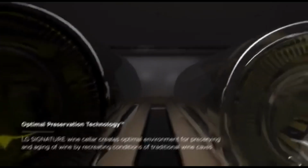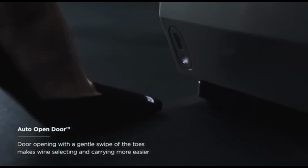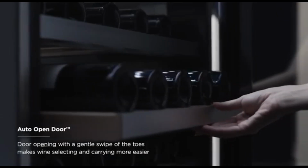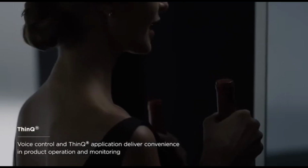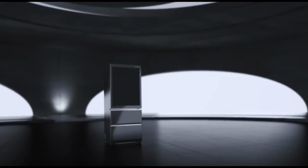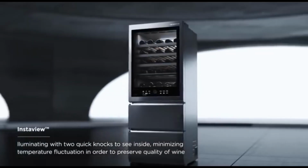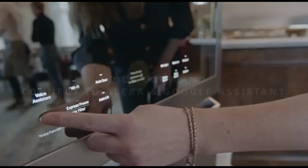Simply tap the cabinet to switch on the light so you can see your collection without opening the door. In addition, it has a freezer mode, Wi-Fi, an automated opening mechanism, and a voice assistant. LG's invention cost $5,679 and has a capacity of up to 65 bottles.